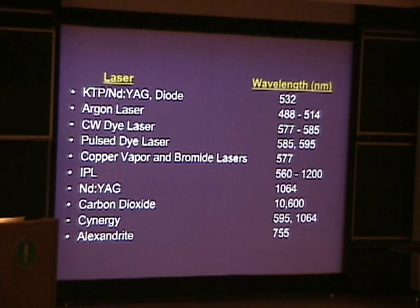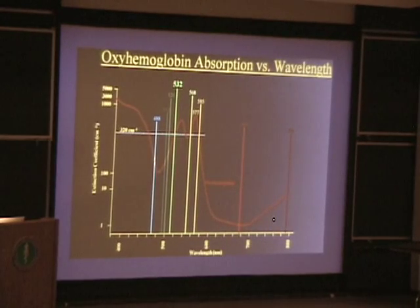So with the different types of lasers, as you can see here, the concept is there's a chromophore in the skin, or a target in the skin, and the target is blood vessels. And there are different types of lasers that are absorbed by the blood vessels. So if you use the correct laser and you use the laser in the right fashion, then you can destroy the blood vessel while safely protecting the skin without the risk of scarring.